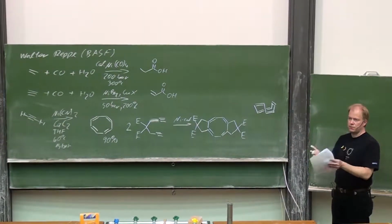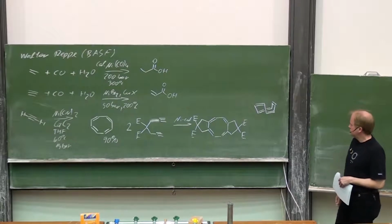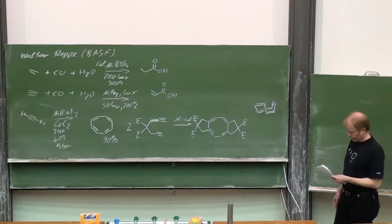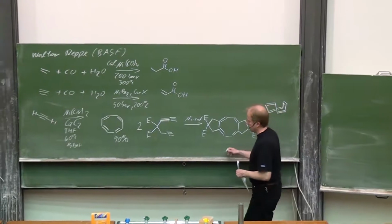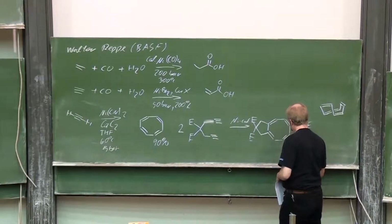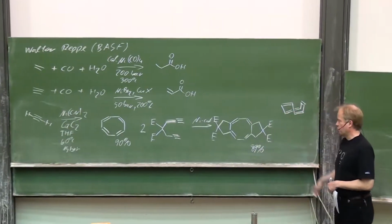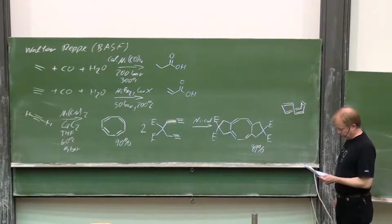Some kind of boat-like conformer is formed. So, this was 90%, okay. 89% are reported in that case. If they would optimize it, they would also get 90%, I would guess. Well, okay.